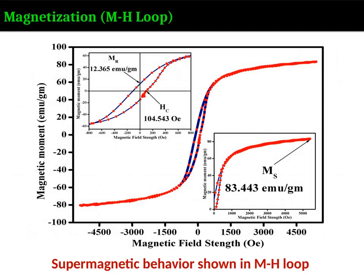Magnetization, MH loop. The magnetic properties were recorded by a vibrating sample magnetometer and the MH loop was plotted. The prepared sample showed a high saturation magnetization value of the order of 83.44 emu per gram, and other parameters are also shown in the graph. Prepared cobalt ferrite exhibits near superparamagnetic behavior, shown in the MH loop.